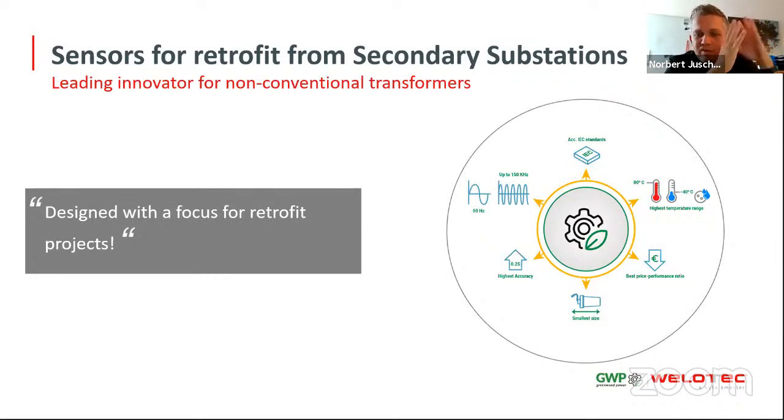The utility companies, the end customers, used to have an instrument transformer. An instrument transformer can easily last 30 to 40 years. So it will be impossible to convince the end customer to build in an active sensor with active electronics, because you come into a situation where this technology, this solution, will last a maximum of 15 years. Then you are at the end of lifetime. So for this reason, we are going for passive technology.